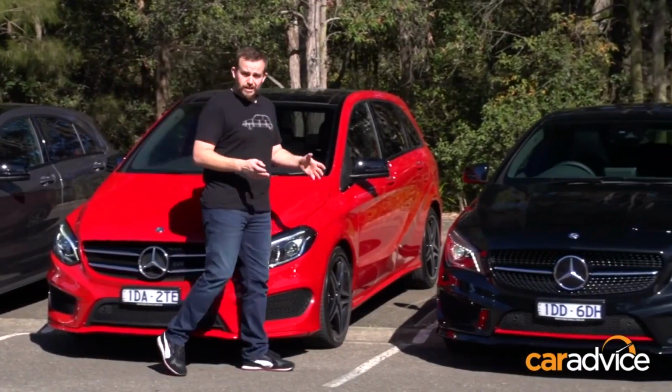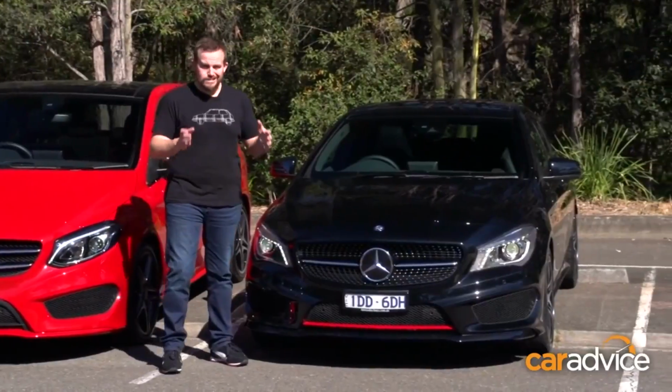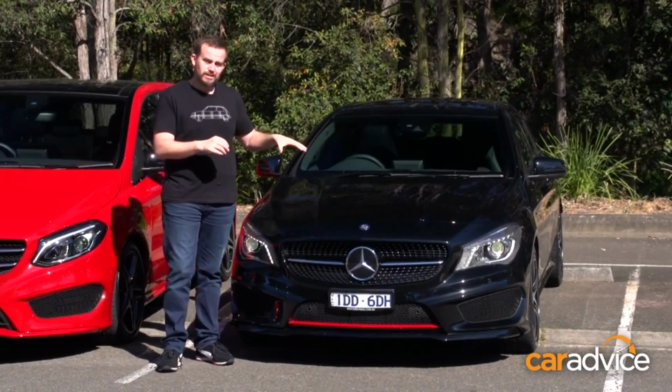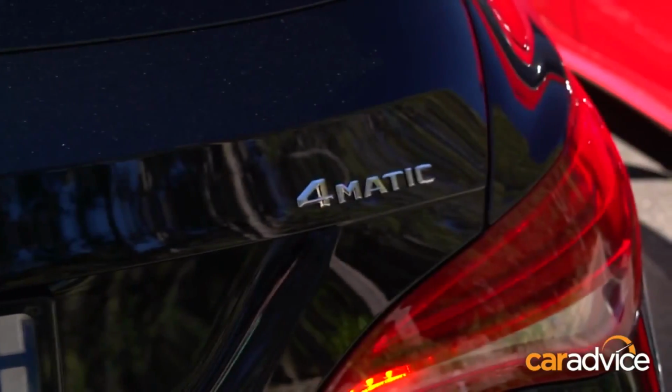The CLA shooting brake is actually a small wagon despite its silly name, and it's got the biggest boot of these three cars. This spec is the CLA 250 Sport 4MATIC.